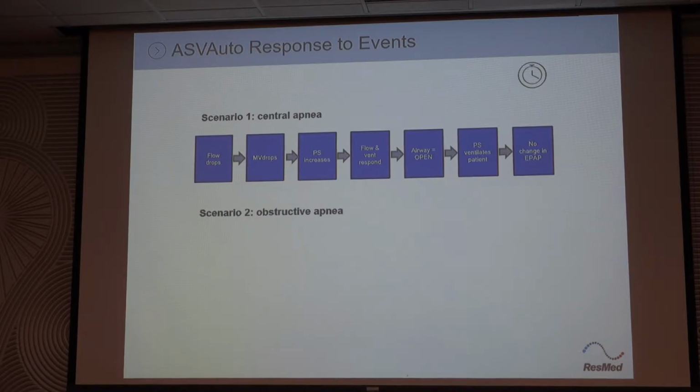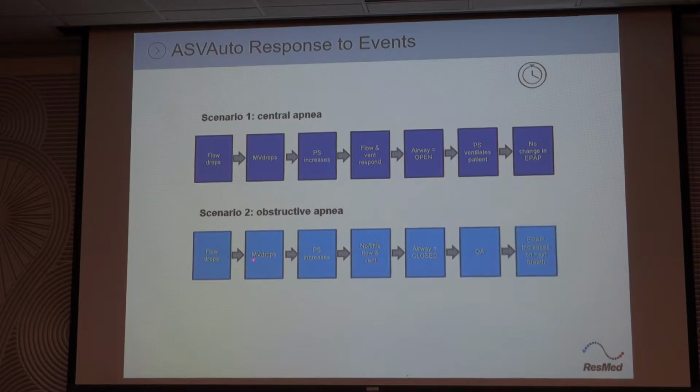But if it's an obstructive apnea, it does the same thing. The flow drops, the minute ventilation drops, it increases the pressure support, but the airway's not open. So it kind of bounces back like radar. It knows, well, the airway's not open. That's a closed airway. That's obstruction. So then on the next breath, it increases the EPAP.